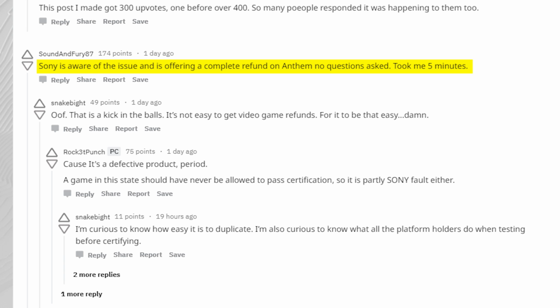Some players are already going out of their way to request refunds for what is proving to be a defective product, though with varying levels of success. One player reported that Sony is aware of the issue and is offering a complete refund on Anthem with no questions asked, alleging that the whole process took them no more than 5 minutes.